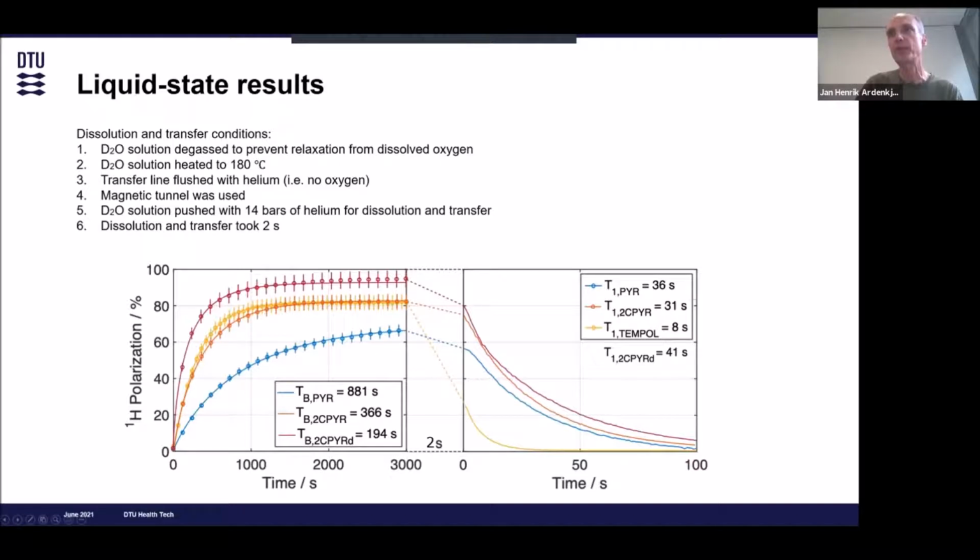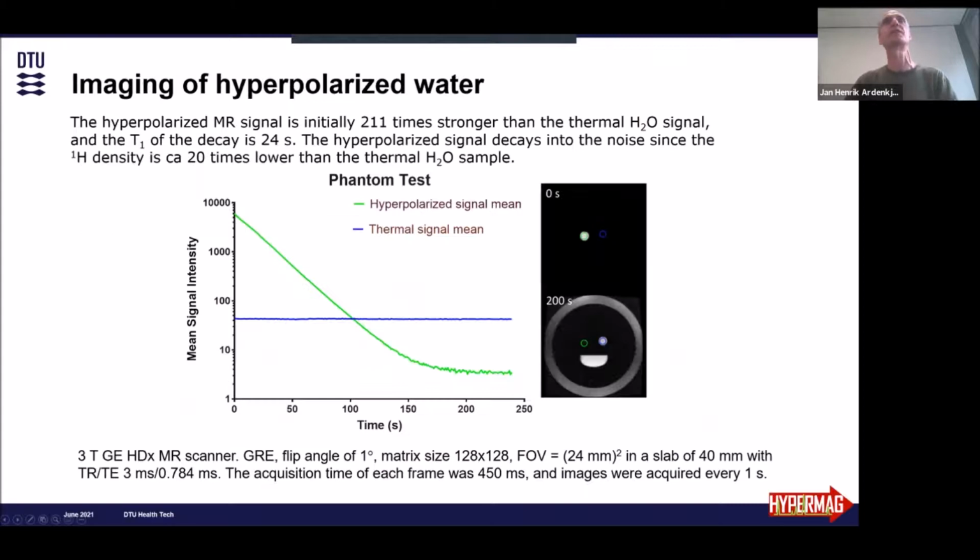We can actually preserve the polarization. If we have the paramagnetics present, the TEMPO, then you can see there's a big loss in the dissolution because of the presence of that. And the T1 is very short. If we have UV radicals, then they are quenched in the dissolution, and then we preserve most of the polarization, and we can get 50 to 70% polarization in the solid state after dissolution, and long T1, so 30 to 40 seconds, which is pretty good for protons and good for this application.